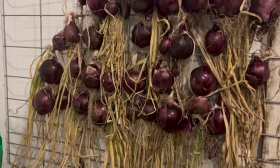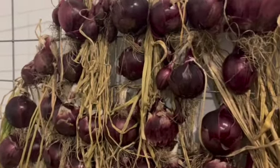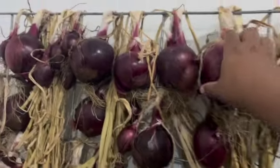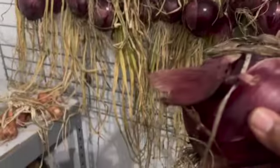Calls for red onion, and we've got those. Ooh, just almost knocked something over. Okay, let's grab an onion. It calls for 2 onions, so 2 regular size onions. So I'm just gonna go ahead and grab a big one. Let's grab this big one. We'll use this one. That'll be perfect.